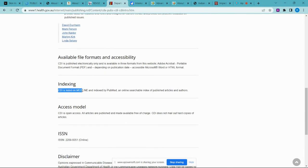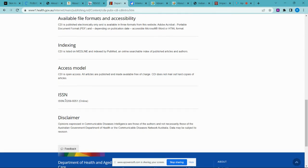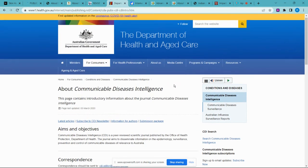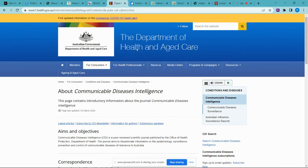This is the indexing: Medline, indexed by PubMed, and so many other indexings are also there. I thoroughly verified through the ISSN number. Okay, this is also a good journal. Funders are also available. This journal is maintained by the Department of Health and Aged Care of the Australian government.